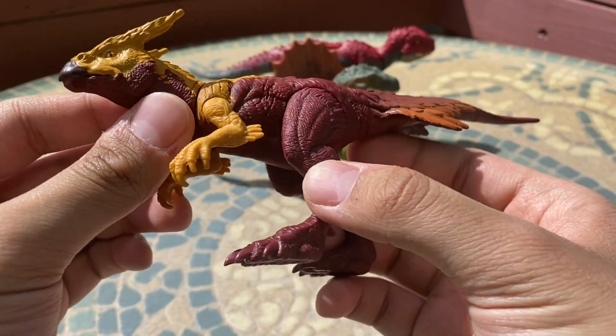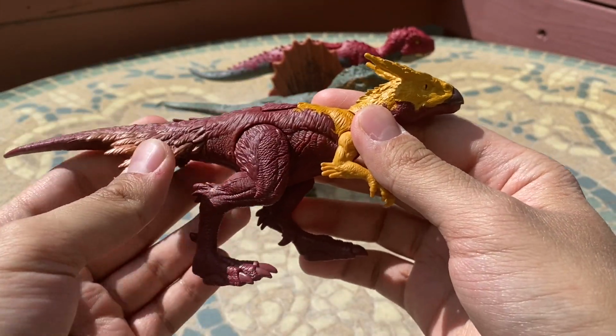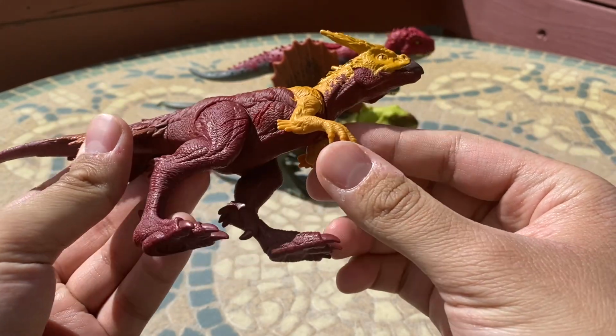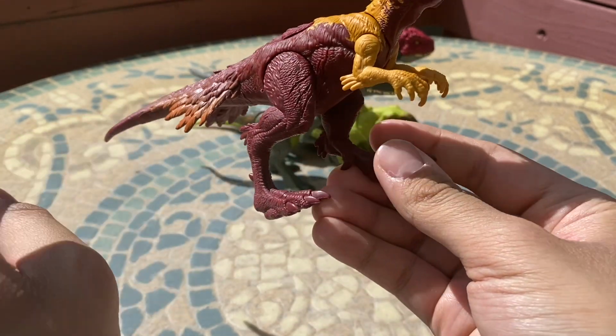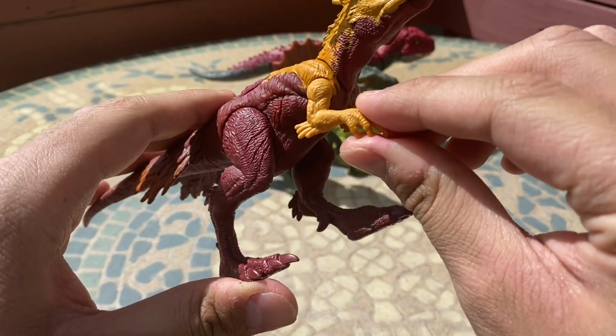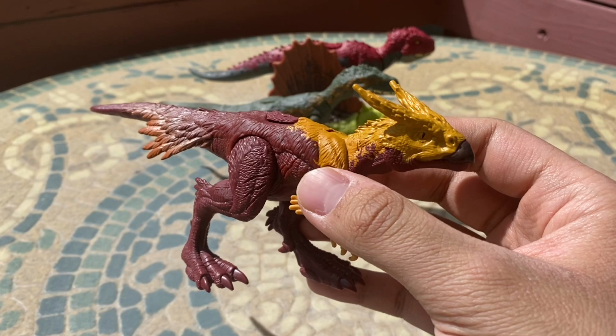Overall, the sculpting is very nicely done. I think it pretty much captures the look of Hypsilophodon really nicely. And as far as right now, I can really tell the only two inaccuracies are just in terms of the hands and obviously the size, which we'll get to a little later.